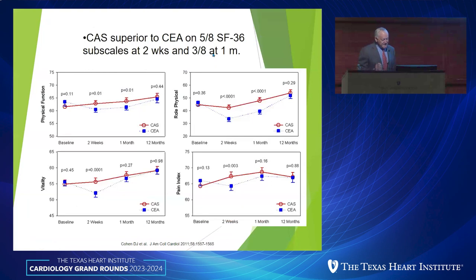less invasive procedure. And it's mirrored in the SF-36 scores, looking at physical and mental scales of disability. If you look at CAS, or stenting, in the red, and endarterectomy in the blue, very consistently, as you might expect, the patients felt better and did better and were more active after stenting as opposed to endarterectomy.